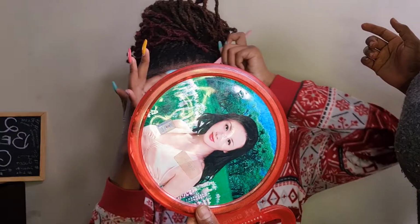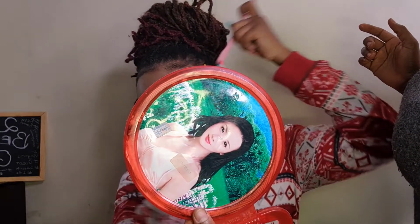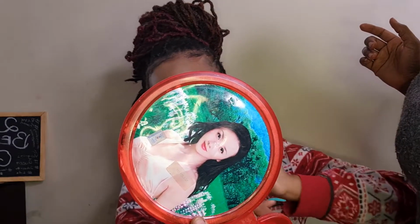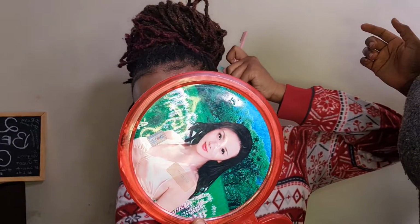I used Nice and Lovely, the Nice and Lovely clear gel. That gel holds for me for like 2 days, honestly, and it will not flake. I just love it. Yeah, so now let's tie that baby up and make sure that she dries up.